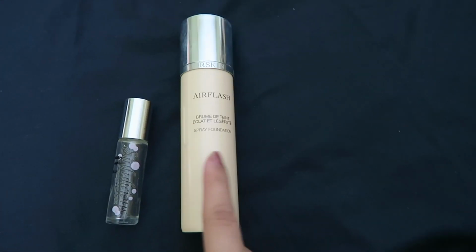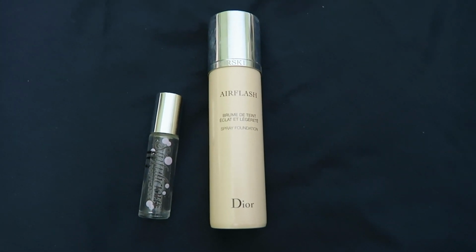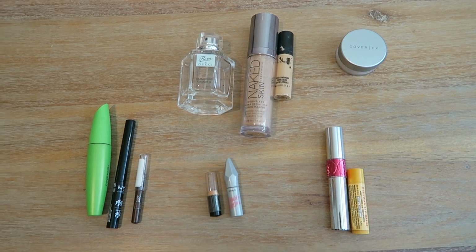We have the Dior Air Flash Foundation over here, as well as a perfume oil that smells like sweet pea. So here are more of my empties. These are basically all of my makeup empties that I have accumulated in the school year.